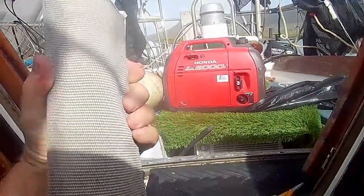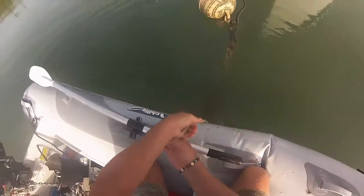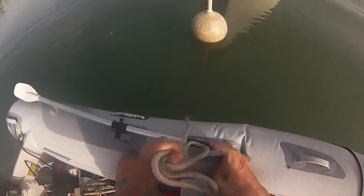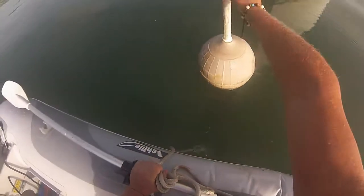When I used to work as a captain on a charter boat, we always used fire hose for chafe control. Because the barnacles are so sharp down here, I'm going to put a rope through a fire hose and hope they won't chafe through, because this stuff will just eat right through rope. So yeah.